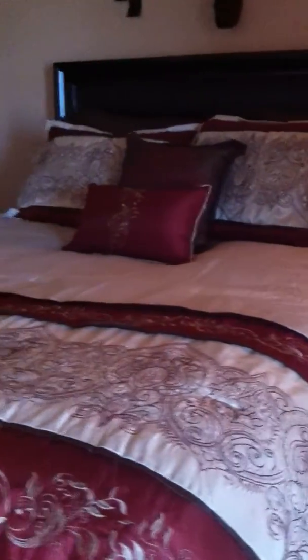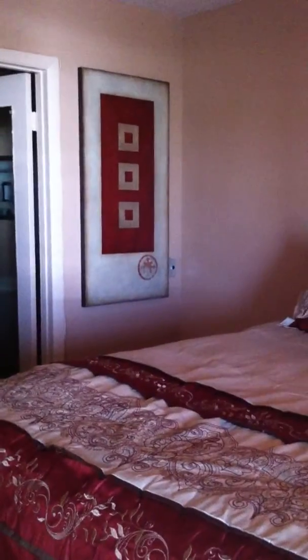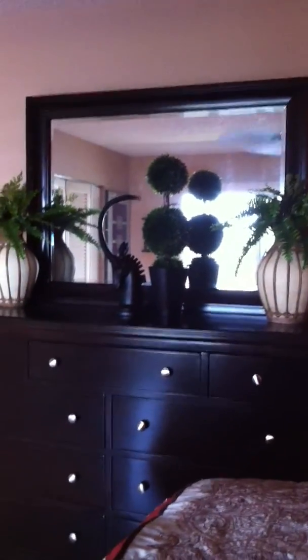I'm going to pan around. And on the wall, again, you see another one of those matching, which we have 3 pieces. And above, we have this nice elephant. I don't know if I can get up here so you can get a nice look at him. It's a very nice, substantial elephant head with sconces on either side. Swinging around, you can see the dresser.